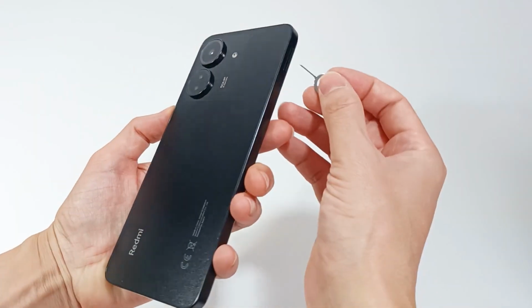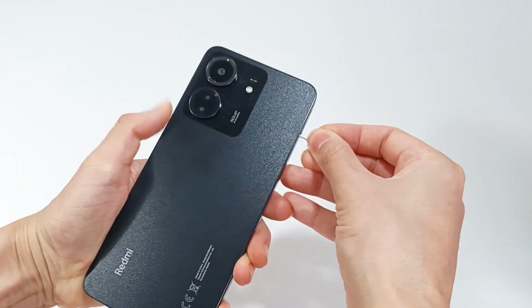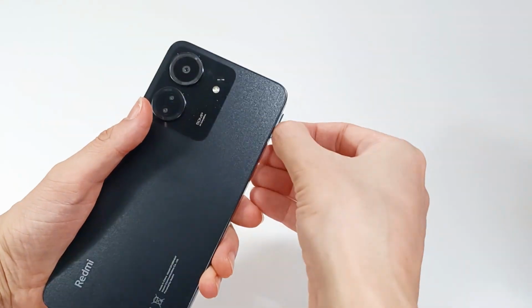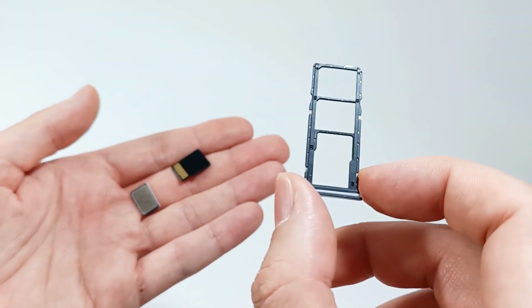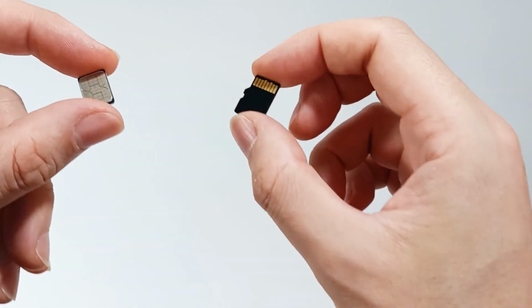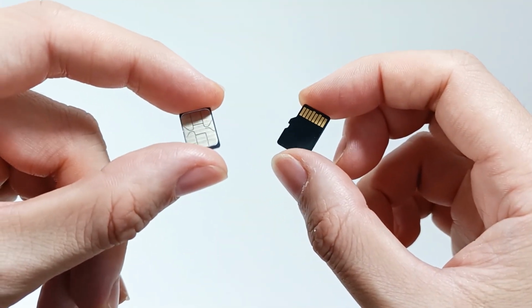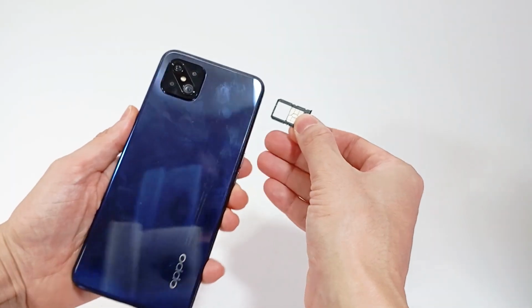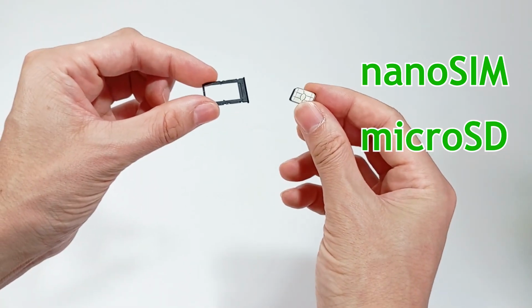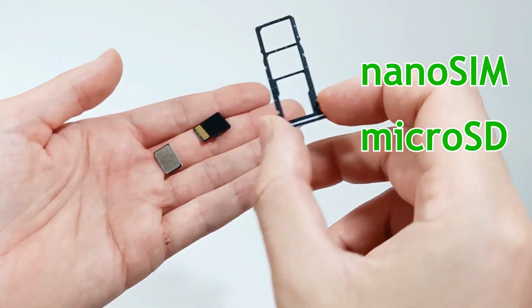But a smartphone can also allow compatibility with other cards, because a smartphone can have 2 SIM cards for mobile communication, but you can also put a microSD card to expand the storage capacity. The smartphone has at least 1 nano SIM card, but if you need to expand the storage, you can also put a microSD card.